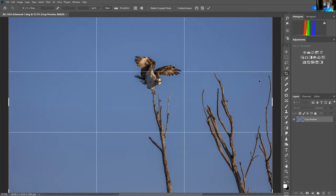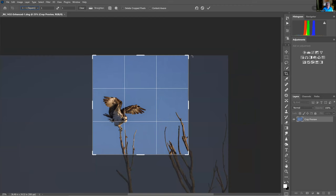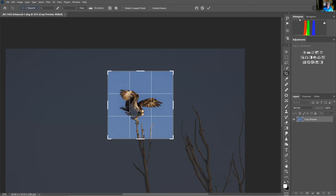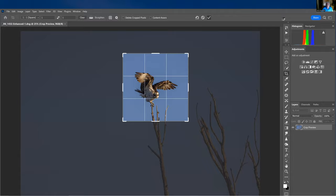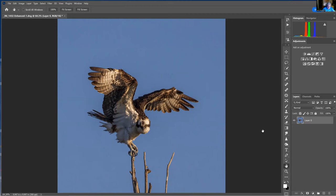Okay, so now we want to crop it. And I'm just going to real fast do a square crop and not worry too much about anything here. Okay, so I'm just going to do this real quickly. Doggone it. There we go. Okay, so now I'm going to go ahead and do a Control Q so that I flatten the image. And okay, so here's an image. We want to bring a sky in.